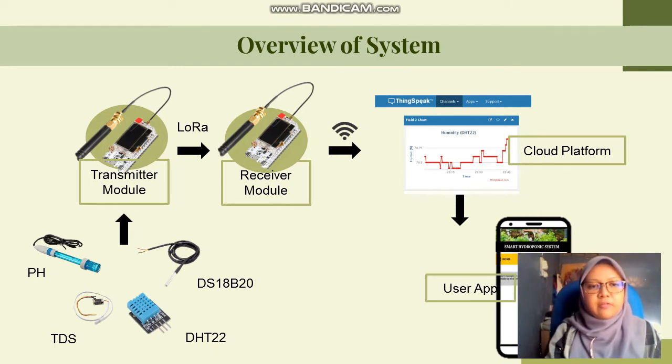Okay, first of all, the sensors will measure the condition of the water and send the collected data to the transmitter module. From the transmitter module, the data will be sent to the receiver module by using LoRa. And from the receiver module, the data will be stored in the cloud platform, for which we use ThingSpeak, using a Wi-Fi connection, and the data will be displayed to the user.